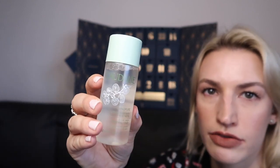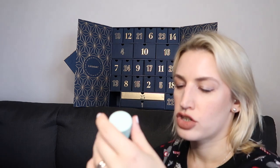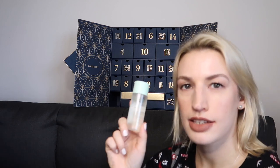Caudalie is a really great brand, and they use a lot of plant extracts and things in their products, and I've had some success with their ranges. I haven't actually tried this one. It's a 50ml, so kind of like a travel size. And it just smells nice and fresh. That's pretty good, because a lot of people will probably fall within the combination bracket of skincare, so hopefully a lot of people can put that to good use. And although it's a travel size, it's a decent size.